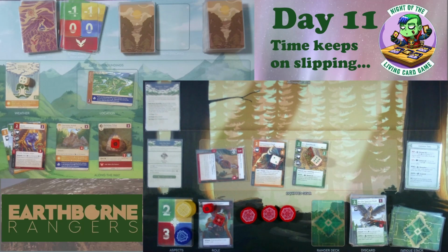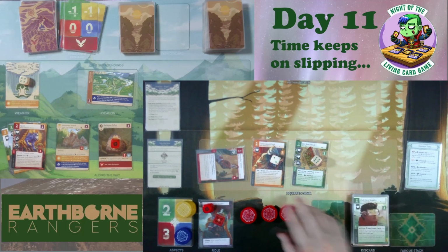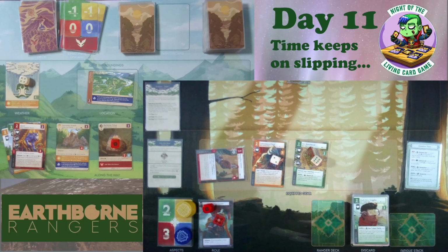Injury 23. Injury. If a game effect injures your rangers, place a harm token on your role card and discard all cards in your fatigue stack. For each injury you suffer 1 fatigue when you rest each round. Well, that's not going to matter because I am fatiguing out regardless. Alright, so that was that.